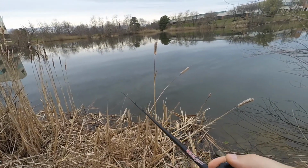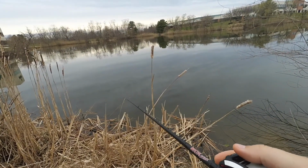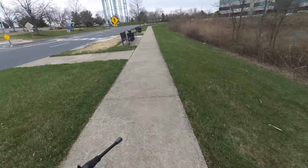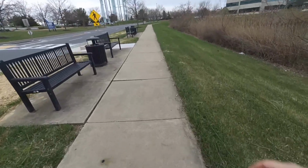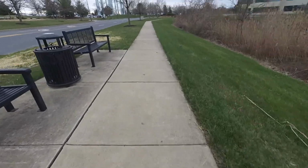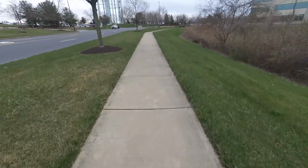This water is very stained here, so I switched over to a chartreuse and white chatterbait, just so they can see it a little better. First spot was a bust. Again, I'm pretty sure there's fish in that pond right there. We'll come back when it's warmer, try to rip some lips off of them. But for now, we're going to move on to another pond. You guys have already seen it before, but it's pretty close to this one. So we'll go hit that for a minute.